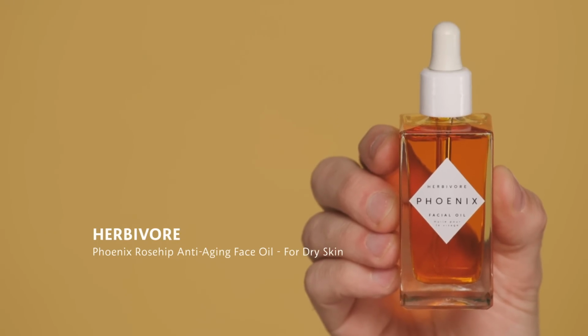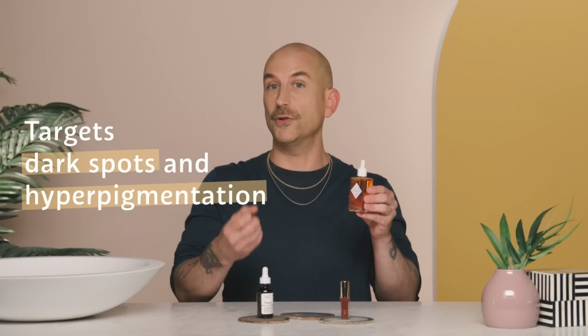So what you will also find in this category with rosehip oil is products that are mixed together with other beautiful ingredients that blend so perfectly with rosehip oil. In this case, we have from Herbivore, the Phoenix Rosehip Anti-Aging Face Oil for Dry Skin. Now, what they've done here at Herbivore is they've taken the rosehip oil and they've combined it with CoQ10, another powerhouse antioxidant, really known for helping also with dark spots. So you're getting a really good double power there on any discoloration. And then they've also added sea buckthorn oil in here, which is a great skin smoother and softener.